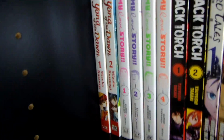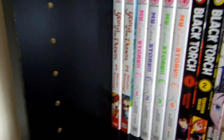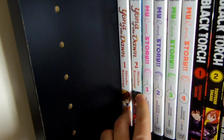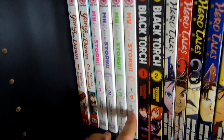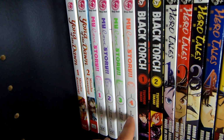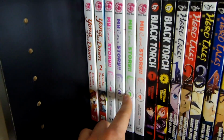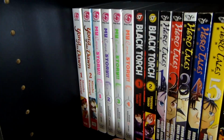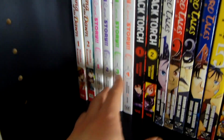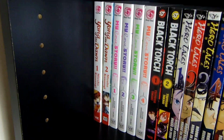We have Yona of the Dawn Volumes 1 and 2, again something that I did a review of. Really love that series. I definitely need to pick more of it up, but I haven't had a chance. My Love Story, which is probably my favourite shoujo series that I've ever read. Again, I've been picking these up pre-owned, and I haven't really seen any of Volume 5 onwards pre-owned, so I haven't got that yet. But if you haven't checked it out and you're thinking about picking up shoujo, then it's definitely the place to start.